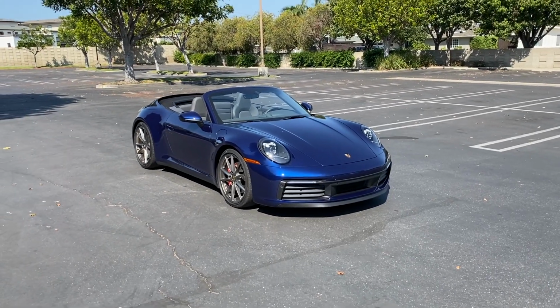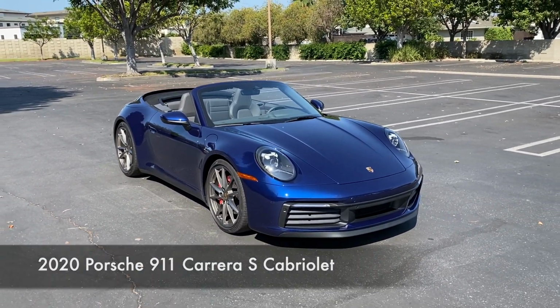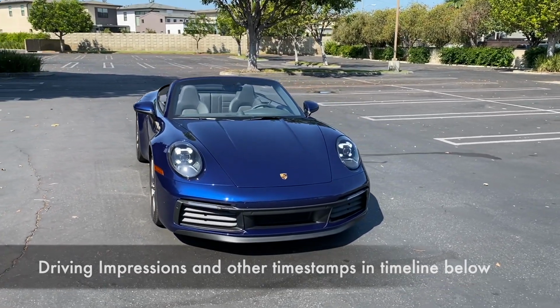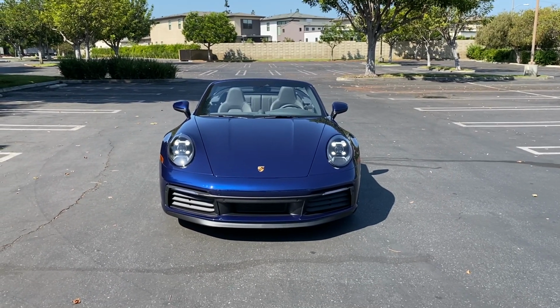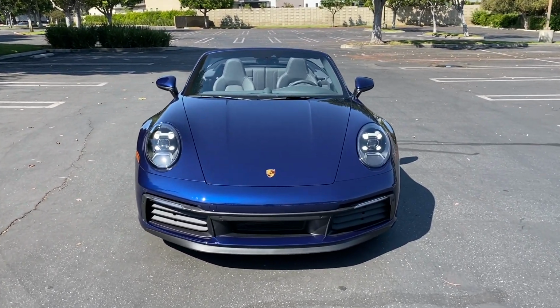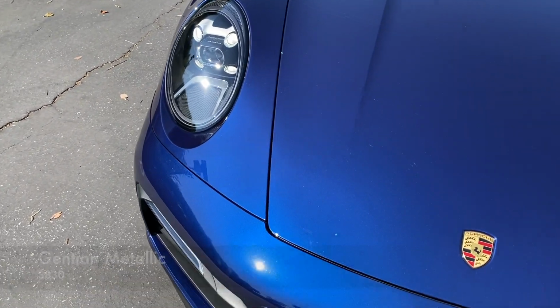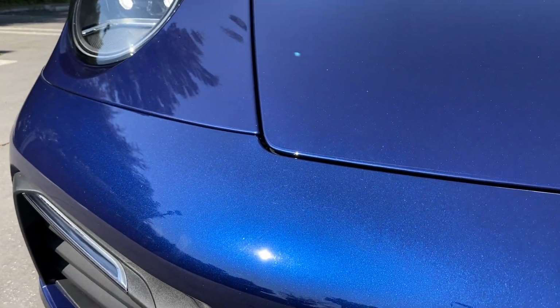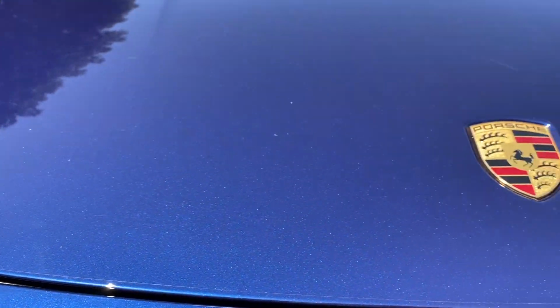And there it is, the 2020 Porsche 911 Carrera S Cabriolet. Convertible. It's a 911 convertible. Call it whatever you want. This one is painted Gentian Metallic, which is, as we can see, a blue on the deeper, midnight end of the spectrum. But if you get it in the sunlight, you can see metallic flake on the surface of the paint.